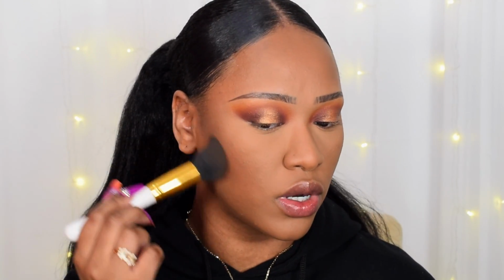A little bit cooler. I suppose it is a contour. It's actually labelled as a contour, so I shouldn't judge it as a bronzer. It is a contour palette.